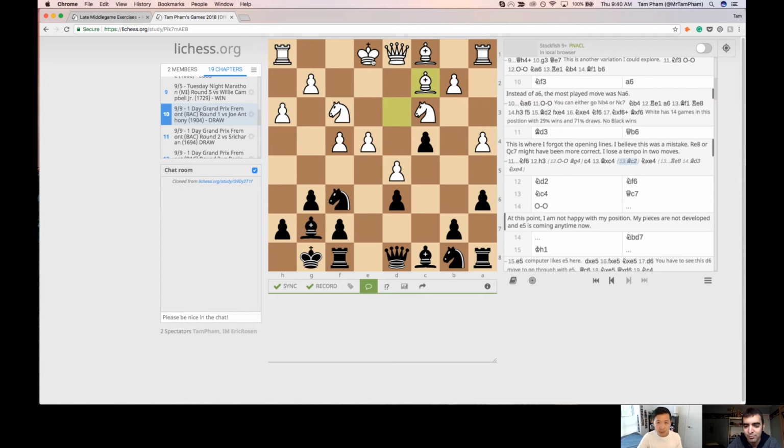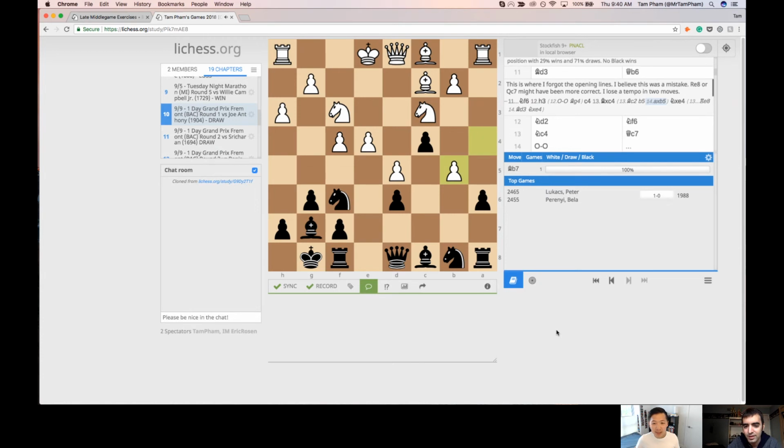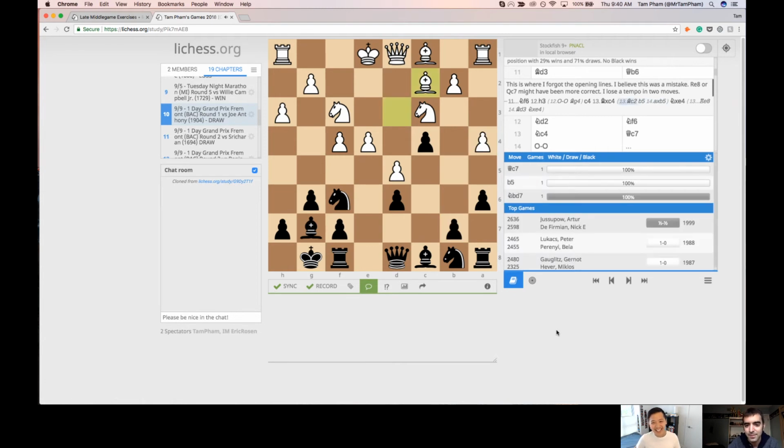I'm really curious. There's one game with b5 here, which I don't understand. I'm wondering if this is a blunder or if this has any practical sense. No, the guy played bishop b7. No, don't play b5. Go for knight d7 or even queen c7.